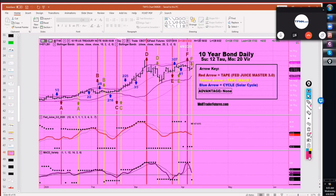And so what I have here is a chart, and I'm going to explain this to you. Hopefully it's relatively simple to see. But I have these lines, these red lines and these yellow lines. And so the yellow lines represent the MACD, which is just price action, and the red lines represent the Fed juice. So if you go back to point A here on the yellow line, this is the old MACD, just looking at price.